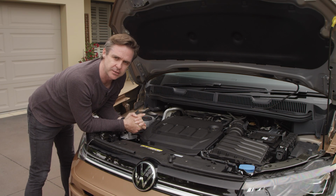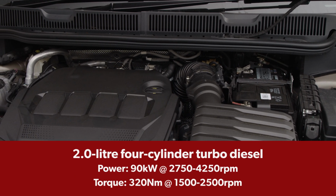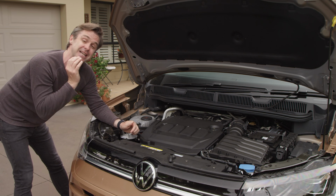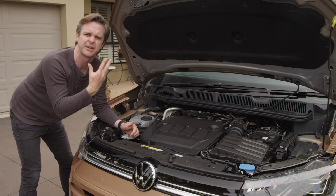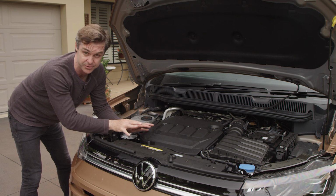Volkswagen is offering 2 engines across the Caddy range, the turbo petrol and this, the turbo diesel. It's 2 litres, 90 kilowatts, 320 newton metres of torque. That's a lot of torque. It's also Euro 6 compliant, which means it's very clean, but to get to that it has an AdBlue tank. You keep that topped up, it mixes with the exhaust and the fuel and whatever else to clean up the nitrous oxide emissions. That's a particular problem with diesel, but it's quite clean even by Australia's low standards.